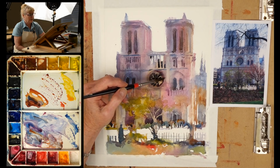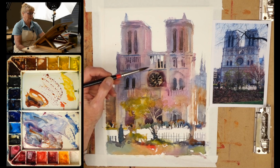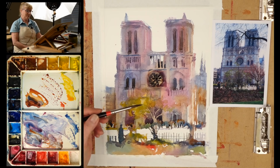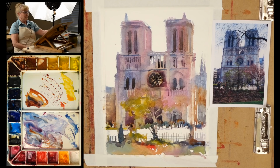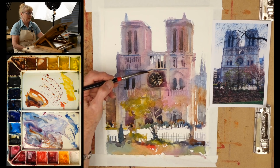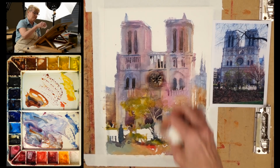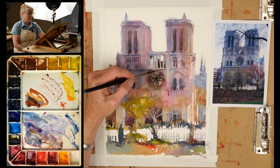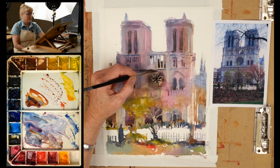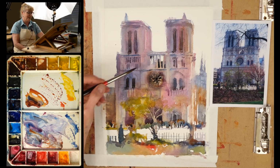See, if I don't soften that back, it just sticks out so much. I'm getting to a point where I need to leave things alone or I'm going to be sorry.